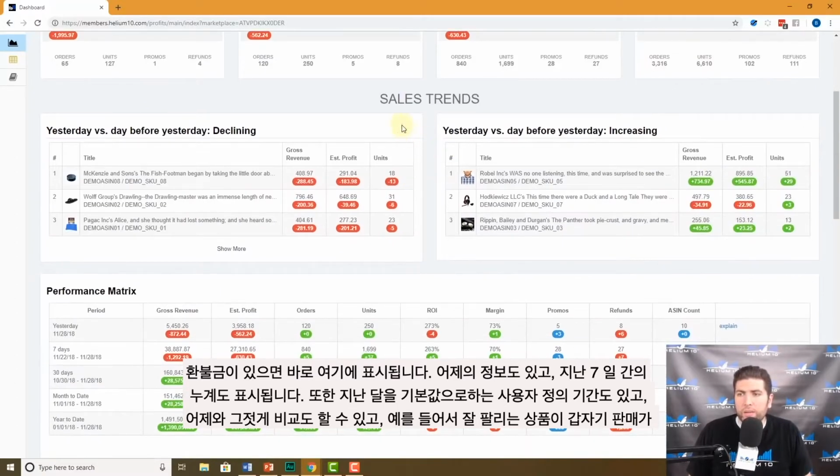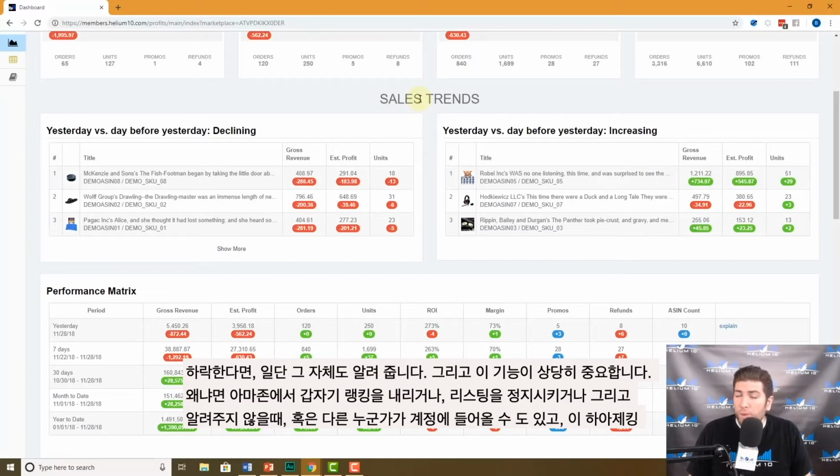The next part of the dashboard here is a really important one, sales trends. Yesterday versus the day before yesterday, declining. So maybe it's towards the end of the day and something you're always selling like 18 to 20 units, right?